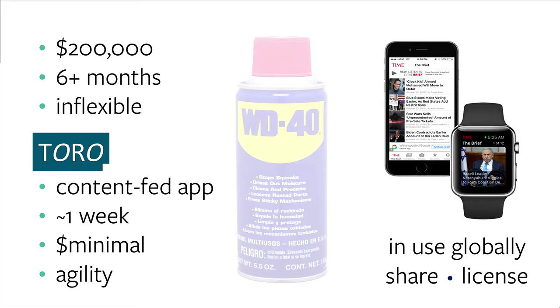So in the case of scratching our own itch, we had a challenge in terms of building mobile applications. It was costing somewhere in the order of about $200,000 for each mobile app. Remember, we have 96 different brands. You can easily do the math. And each one was taking about 6 months to roll out. And it was a very inflexible architecture.